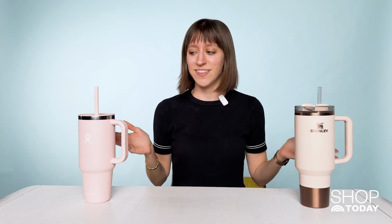Hydro Flask and Stanley are two brands that have been dominating the water bottle space. But which one is right for you? Since large water bottles with a handle are especially popular right now, we compared these two bottles, the Stanley Quencher and the Hydro Flask Tumbler, to help you decide which one you should invest in.